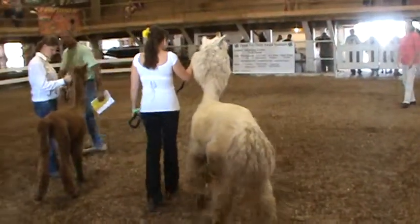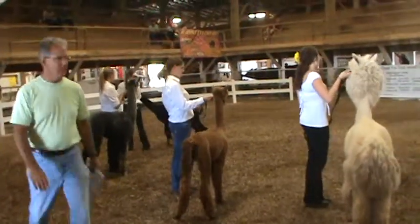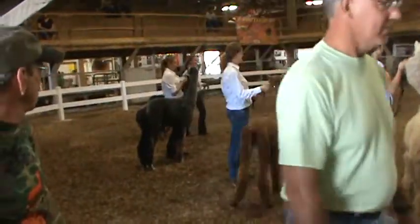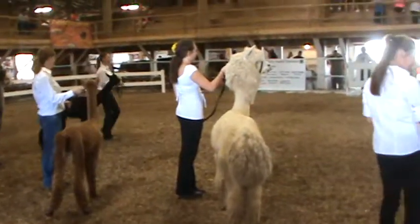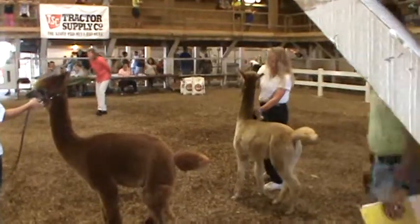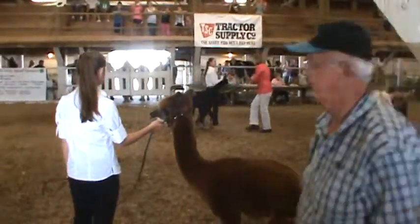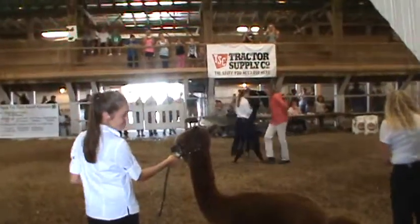All of these alpacas have been shorn, and these are what are called huacaya. And in this class, the judge will be judging the alpaca. We've completed our showmanship, so the judge will be looking at the physical attributes of this alpaca, comparing it to the other alpacas in the class.